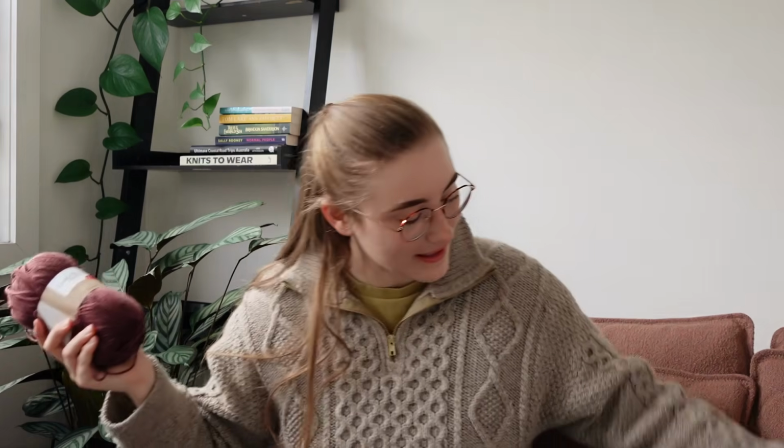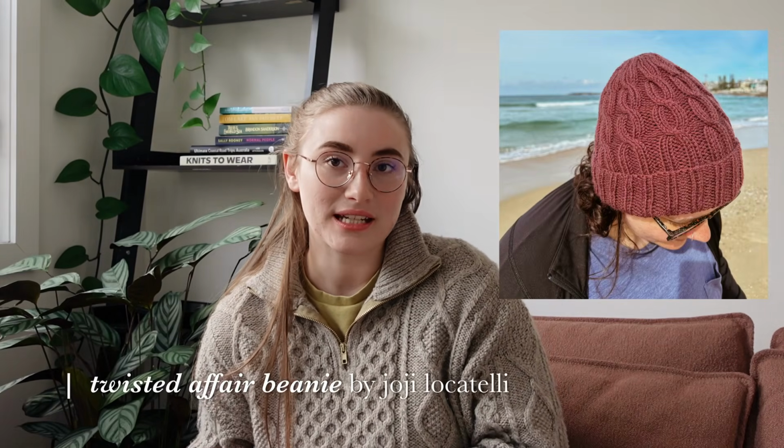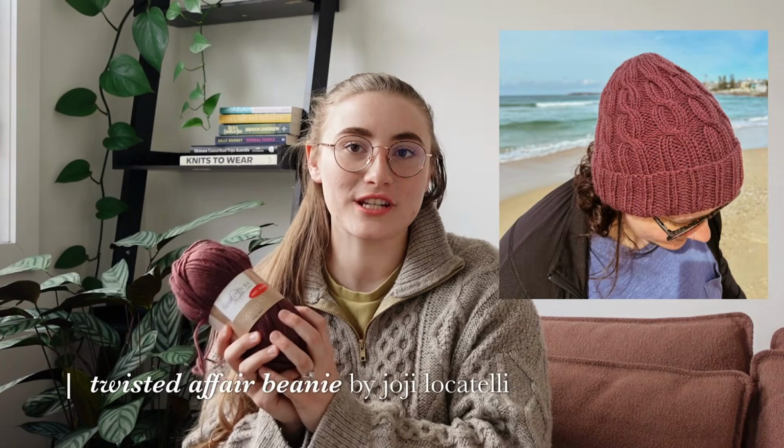But it actually really matches my set too. And as you can see, I have some left over from hers because I got 2 balls just in case. So I might make my mittens out of this yarn. We shall see. But I made her the Twisted Affair beanie by Joji Knits, Joji Locatelli.